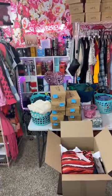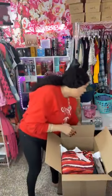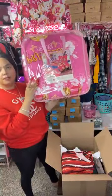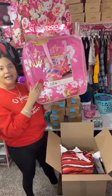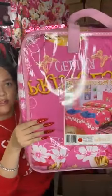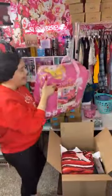And then she also ordered, we do have bedding. We have our own bedding collection. She did order the Barbie twin size comforter set, and these are on our website for $35 at theconcreteroseboutique.com. Hello, Jackie, how are you? She did order our Barbie bedding set, and this one she ordered as well. So we're going to have to upsize her box. She has the wrong size box. I forgot she ordered this.